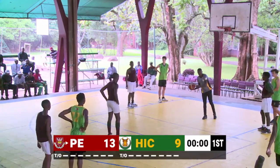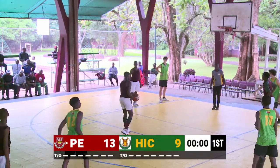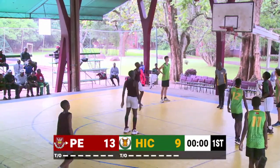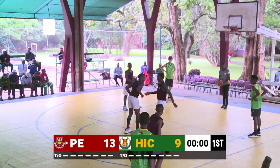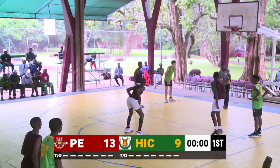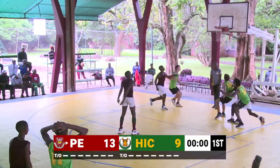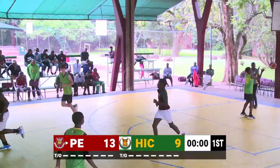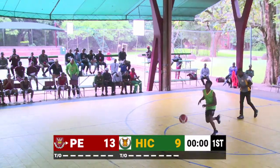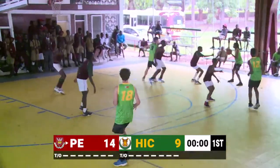Kaome about to make his first attempt and the ref has checked the ball. First attempt loading. Missed by Kaome. Let's see how he deals with his second attempt. Second attempt by Kaome. Uses the bank. Good. It's now PE 14, HIS 9.